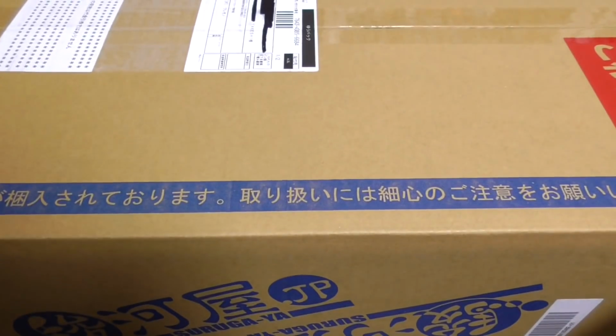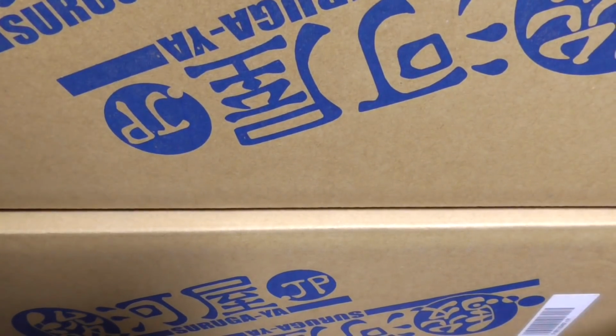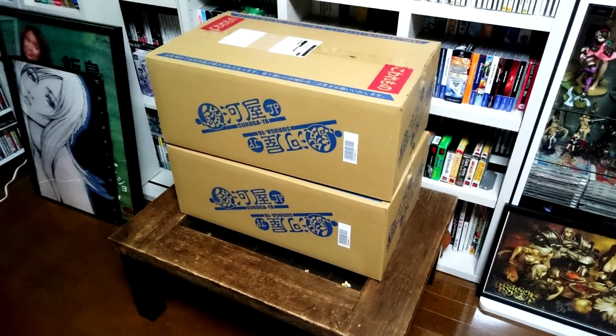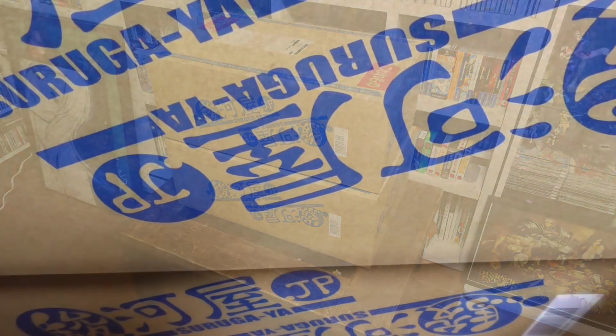I got this, and I got another box. I guess they're too big for you to really see in the video, so I'll just take a picture here and put it in the video later. But yeah, I got two boxes from Surugaya. You can see over there.